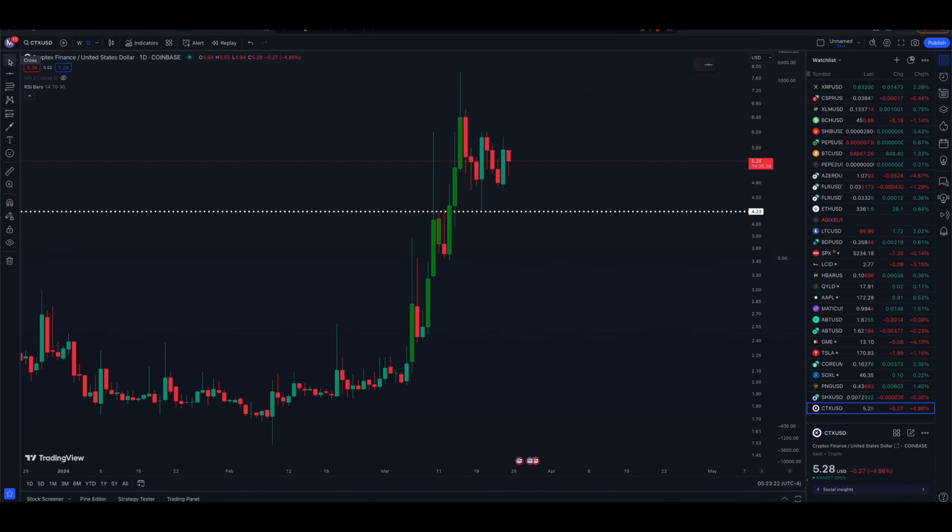The 24th of March. We're going to take a look this morning at CTX USD, CRYPTEX Finance against the United States dollar on Coinbase, guys. We're going to talk about some much higher prices, some targets for CRYPTEX Finance. Let's get right into it.